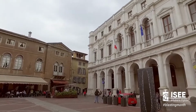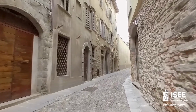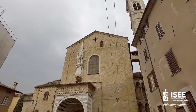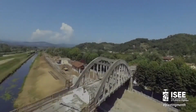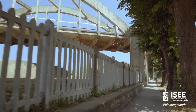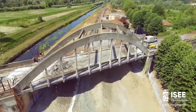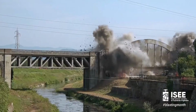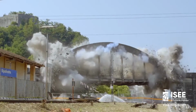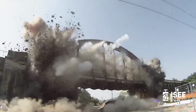This is Bergamo city center with its old buildings from the Middle Ages to modern times. A very challenging neighborhood for blasting operations. This is Ripafratta Bridge, to be demolished quick and tidy in order not to interrupt the train traffic below for too long, and also not to damage a bridge ahead, another bridge before. Also, those two not in good shape.